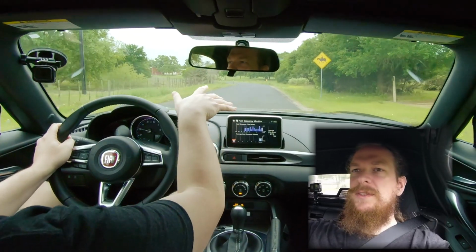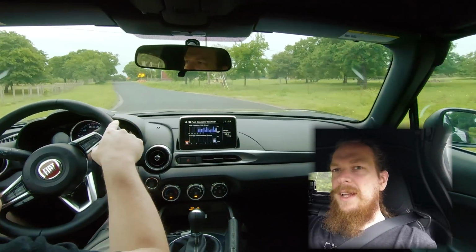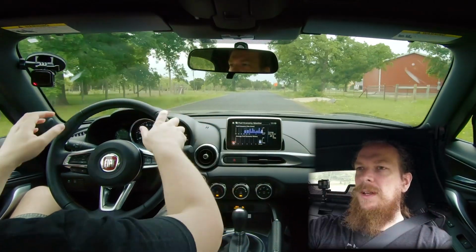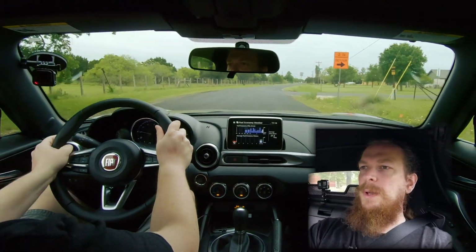The hood creases look a little goofy from the outside, but from the inside, it's really reminiscent of the classic 124s. How the fenders come up over the hood, and then you have those power bulges. Beautiful.